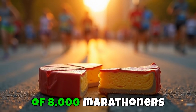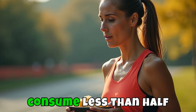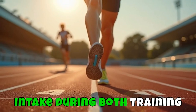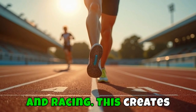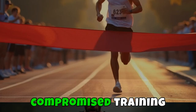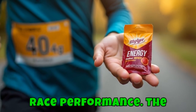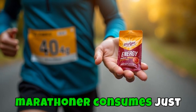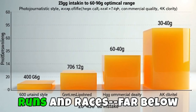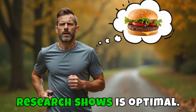Our analysis of 8,000 marathoners revealed that 82% of recreational runners consume less than half the optimal carbohydrate intake during both training and racing. This creates 3 major problems: premature glycogen depletion, compromised training quality, and suboptimal race performance. The average recreational marathoner consumes just 30 to 40 grams of carbs per hour during long runs and races, far below the 60-90 grams that research shows is optimal.